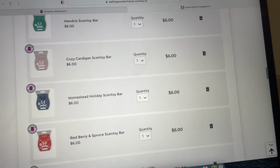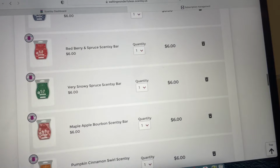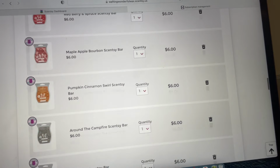Cozy Cardigan, I am almost positive came back, but I am going to double check that before I take it out. Homestead Holiday did not come back, guys. People are going to be so sad, so that is staying. Red Berry and Spruce is staying. Very Snowy Spruce did come back, so that's going bye-bye. Maple Apple Bourbon came back. I was a little bit surprised about that.